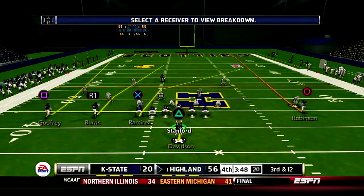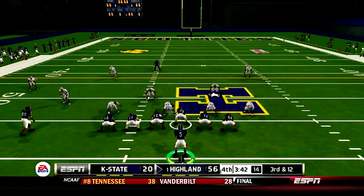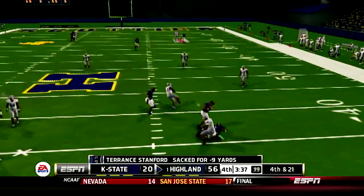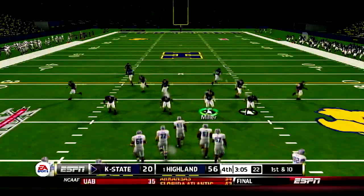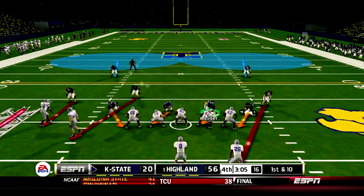3rd and 12 coming up. 3:48 left here in the 4th quarter. As we'll see, play here, try to get out of that animation there, but of course it is EA, and of course they like to screw you over as best as they can. Upshaw will get the sack there on the play. So now we force a punt. We'll see 3:05 left here.